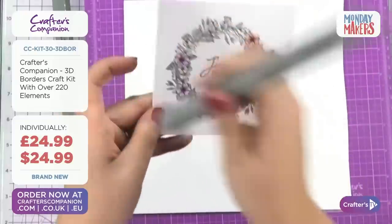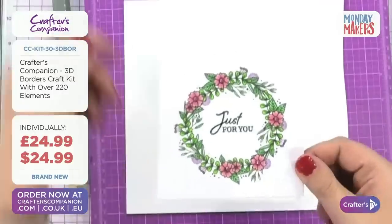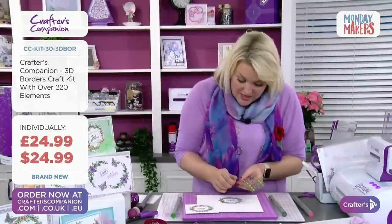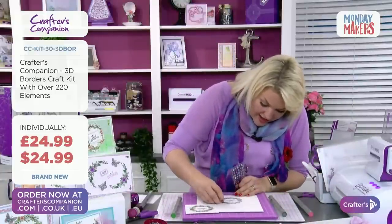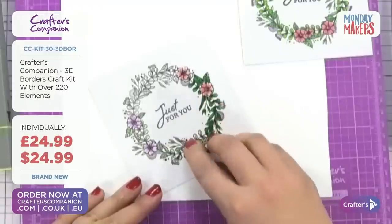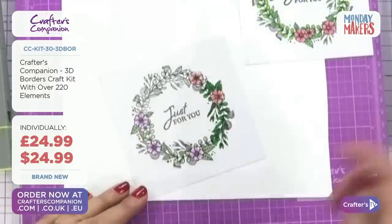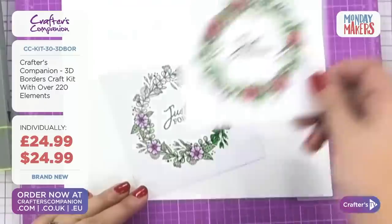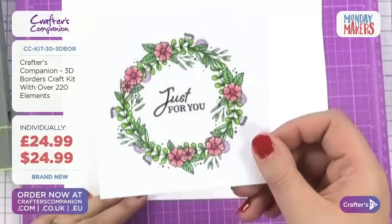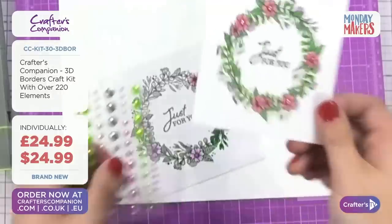Now, tell you what looks awesome. This one here that I've done, you can use some of these little gems just from the gem set, and just add some little gems into the centre of your flowers, and it just adds such a lovely finishing touch to it. So if you just add them into the centre, there's the one that I've done where I've added those lovely gems. Can you see how they just catch the light a little bit? So there's my gorgeous little wreath ready to go in the centre of my card, okay?